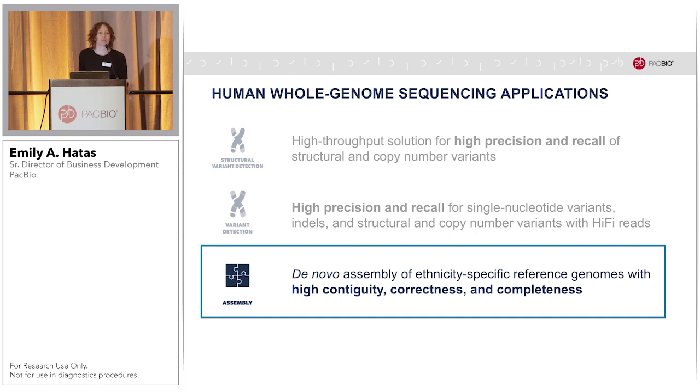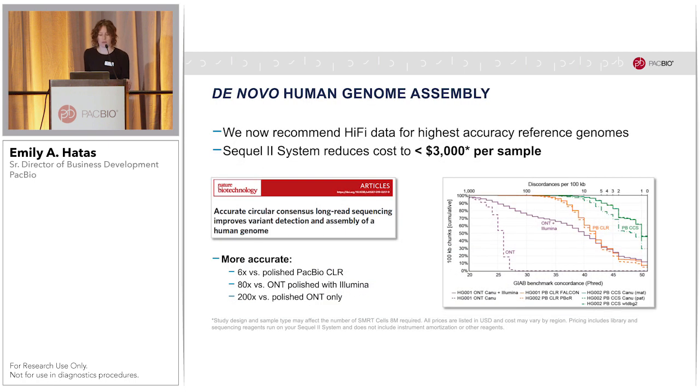So the last human whole genome sequencing application is whole genome sequencing for de novo assembly of reference genomes. I think this is probably what PacBio is most well known for, so I won't talk about this for too long. Other than I want to mention what's new. And what's new is that we're now recommending that you use HiFi data for de novo assembly of human genomes. The reason being is that you're able to achieve comparable contiguity as you do with CLR, but at much higher base level accuracy.